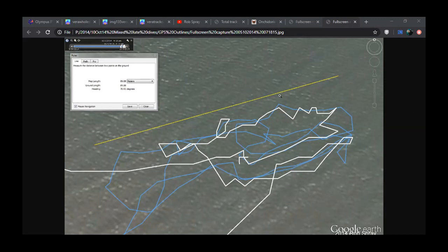So this is the whole outline of the Vera at Cley. So that's the other major site that we dive there. After the Rosalie, probably the most dived wreck. It's half the length, half the depth, half the distance from shore, and half the walk of the Rosalie. So if you're getting old like I am, it's an easier option.